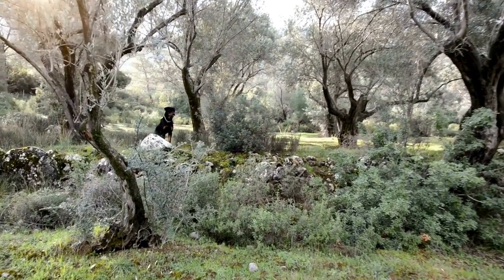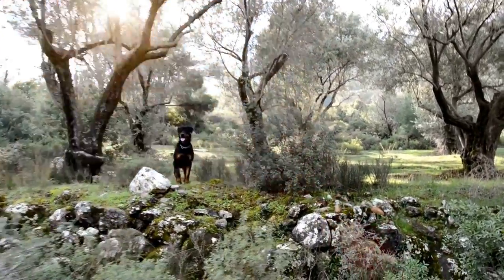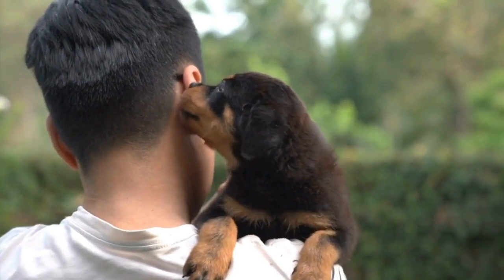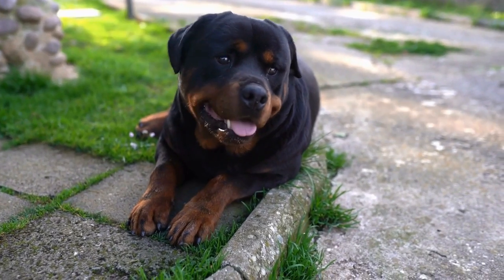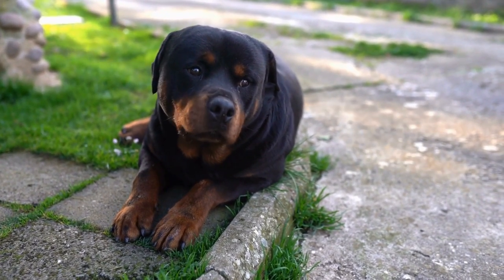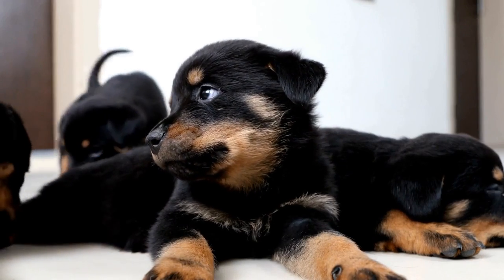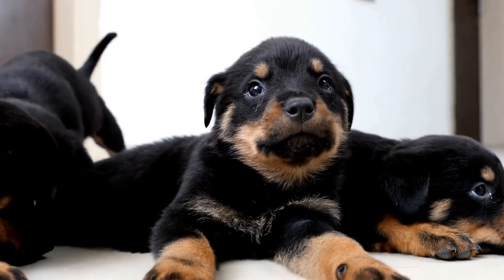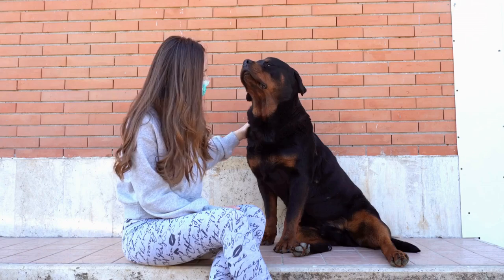One, double coat. The most common type of Rottweiler coat is the double coat. This means that they have two layers of fur. The outer layer is thick, coarse, and water-resistant, providing protection against various weather conditions. The inner layer, on the other hand, is soft and dense, acting as an insulator to keep the dog warm in cold temperatures.